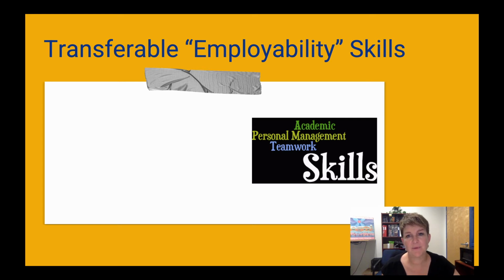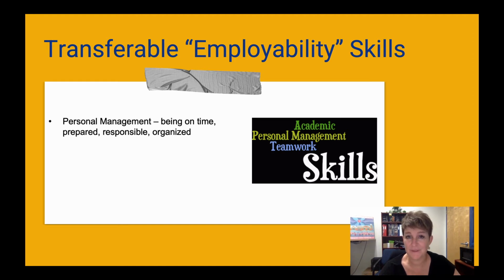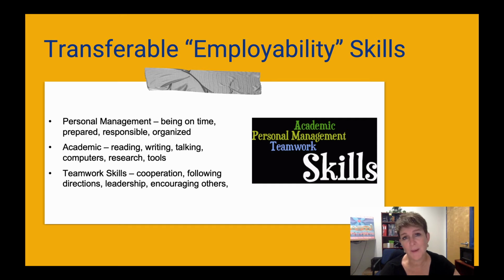Transferable skills or employability skills are categorized in a number of different ways. Here's one way to categorize them. Skills like personal management: being on time, prepared, responsible, and organized. Academic skills: these are skills from all of your subjects: reading, writing, talking, computers, research, tools, and math. And teamwork skills: cooperation, following directions, leadership, encouraging others.